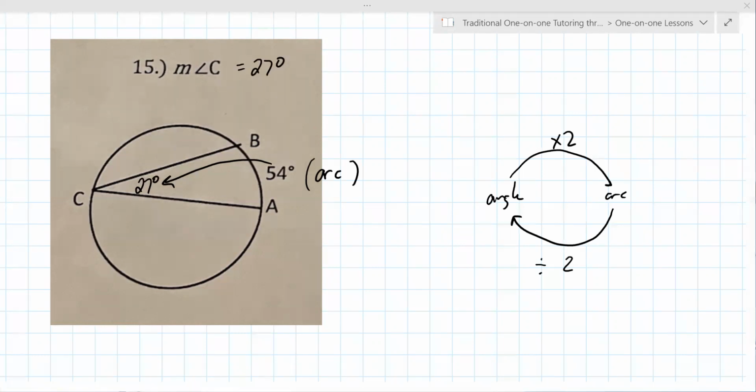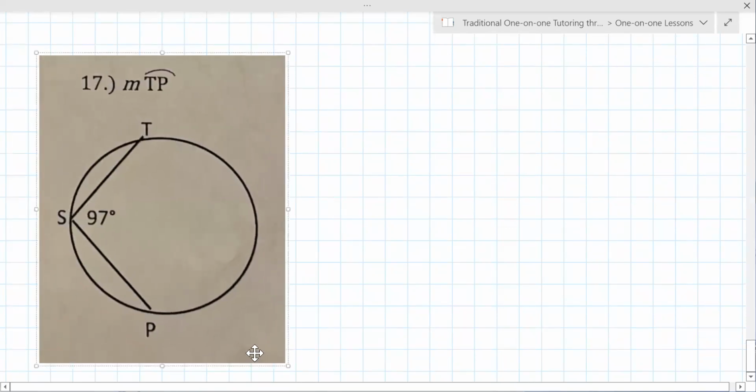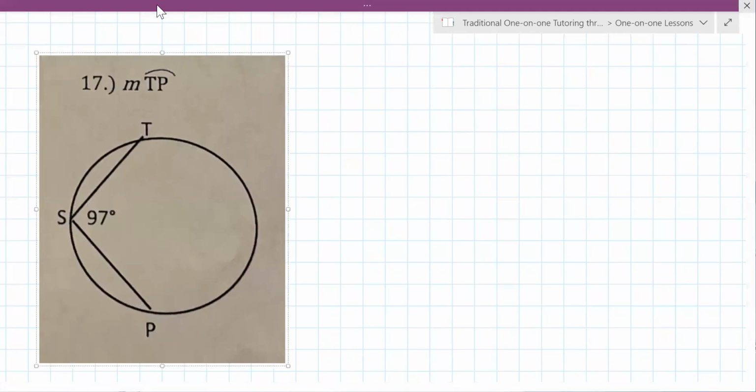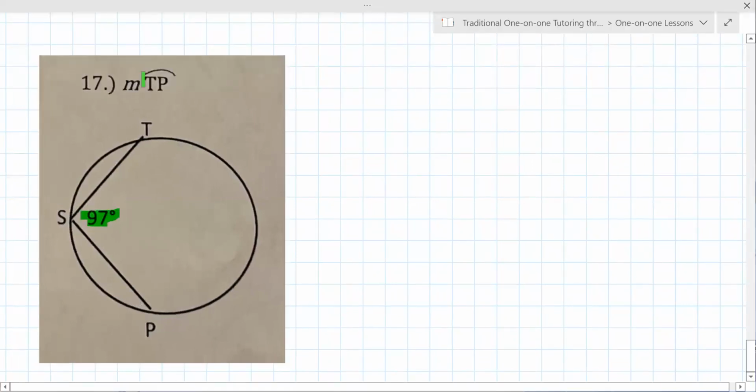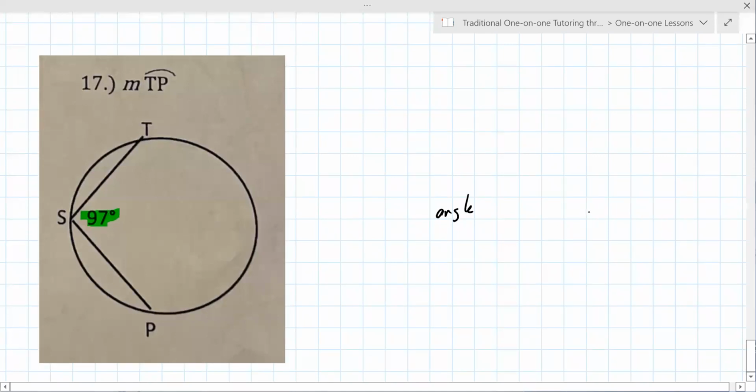Okay, we're going to look at 17 next. All right, so when you look at 17, this 97 degrees, is it the arc or is it the angle? That is the angle. So how do you go from the angle to the arc? The angle to the arc is where you multiply by 2. Okay, so go ahead and multiply by 2, please.